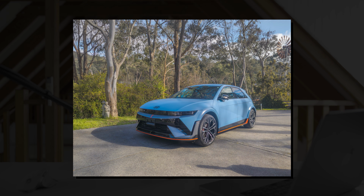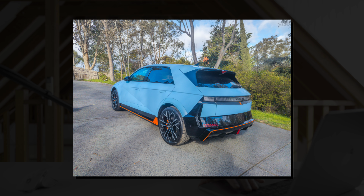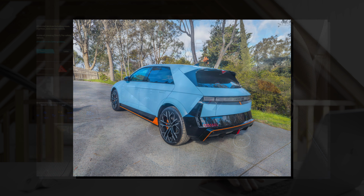So this is a really cool looking thing. I wouldn't buy one of these, but I think it looks cool. It looks different. This would stand out on the road, and this is how it was delivered to us. And from a distance, it seems fine. It looks really good. Looks like it would be a simple job.